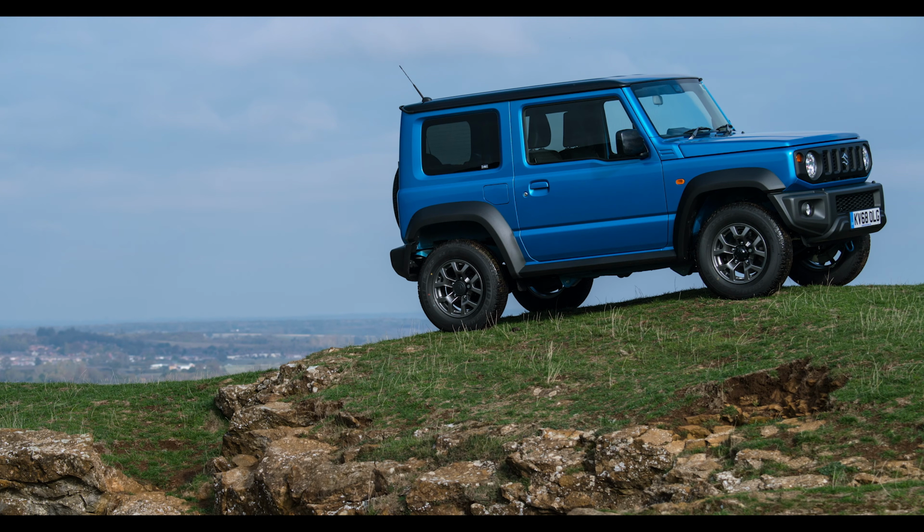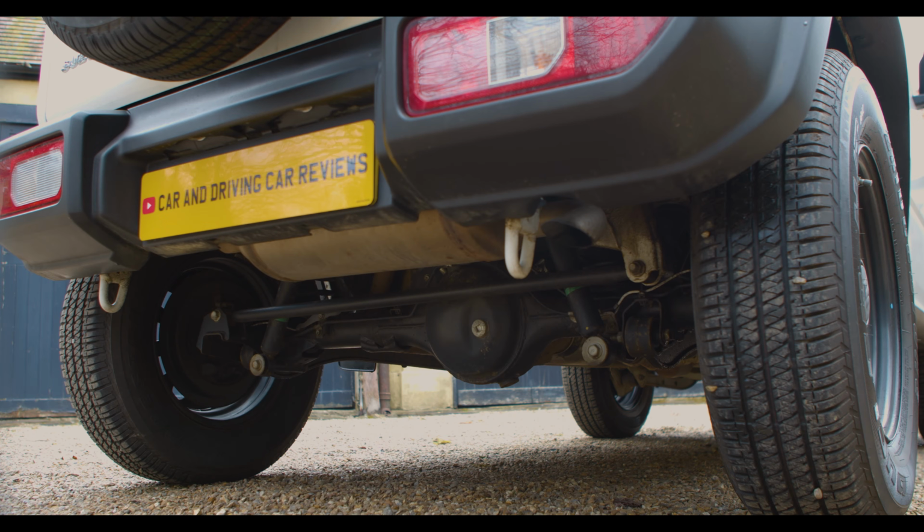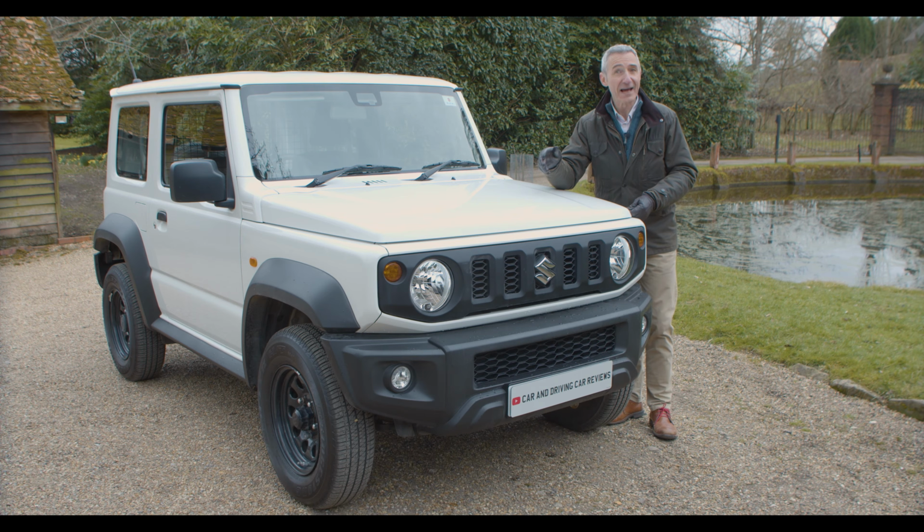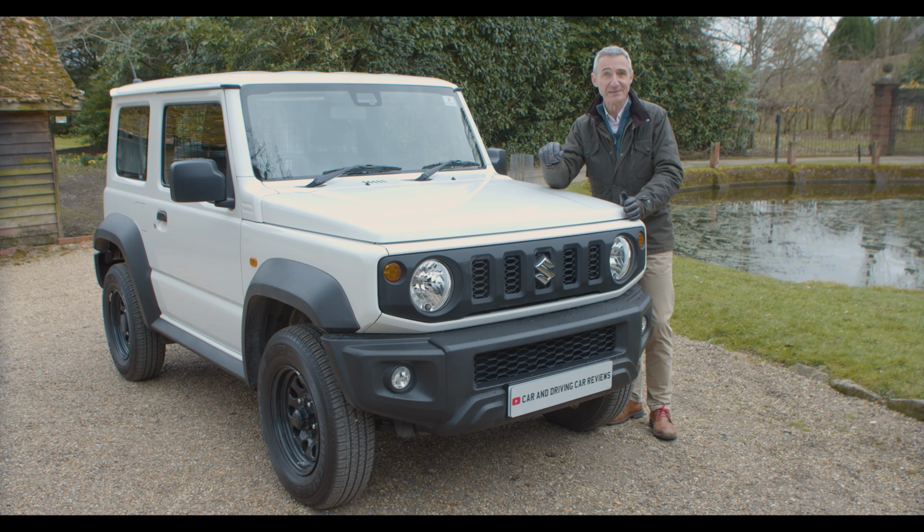As it was in passenger form, this Jimny is weighed down by the weight of those 4x4 mechanicals, and under the bonnet you don't get the most modern power plant either. Electrification, well, that wasn't even thought about by the engineers who developed this model.